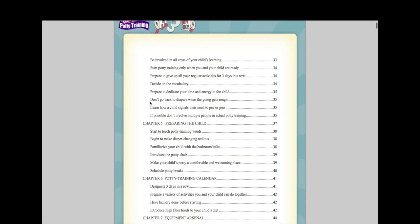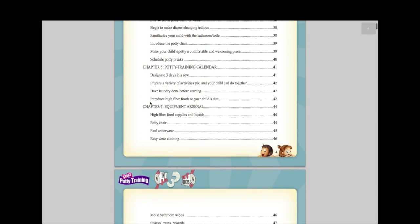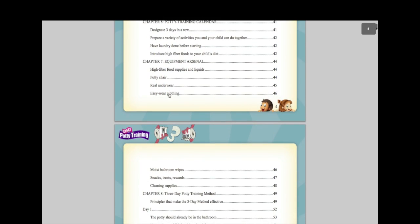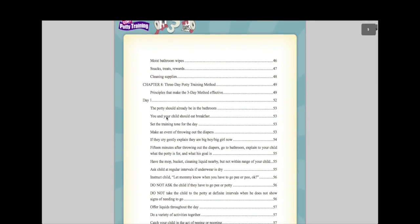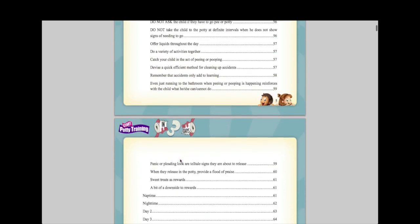So then it's preparing your child, and in the weeks leading up to potty training, sort of things that you can do, setting a day, all the equipment you're going to need. So here's the method she goes over in chapter 8. So day 1, everything laid out for you, very specific, which I appreciated. So a lot of the questions I had were answered, which is great.